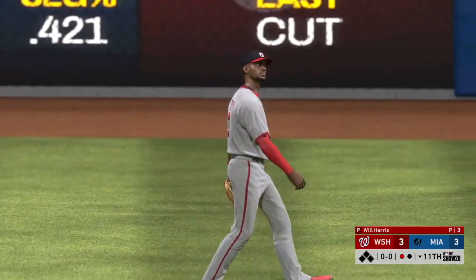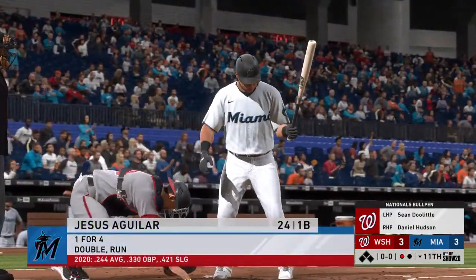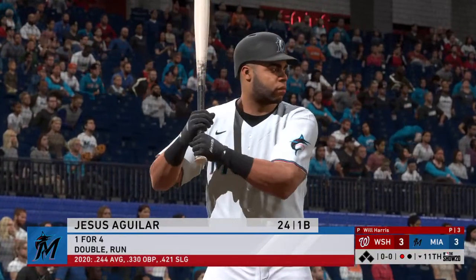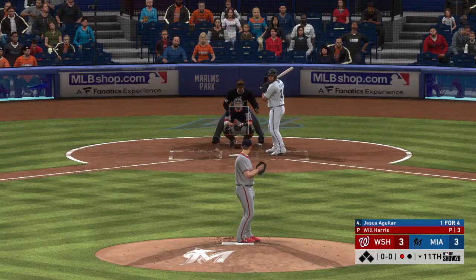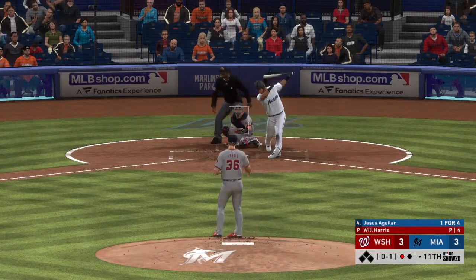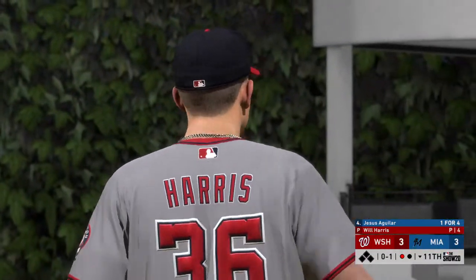Up next for the Marlins, the first baseman, Jesus Aguilar. Next will be the cleanup hitter, Jesus Aguilar. His last at-bat didn't go his way as he popped out in foul territory. Yeah, Matt, he's got to make an adjustment right here. His swing definitely broke down, dropped his back shoulder, and thus the result was a terrible pop-up foul. 0-1 the count.